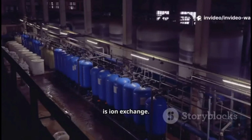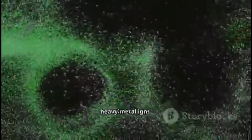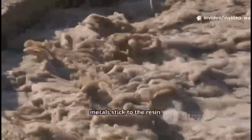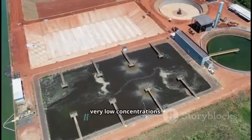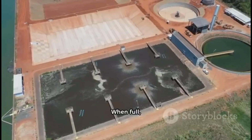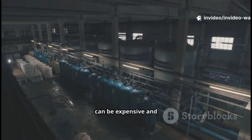Another technique is ion exchange. Imagine a sticky wall that only catches the red targets. Tiny resin beads are designed to grab heavy metal ions. Contaminated water passes through. Metals stick to the resin. The resin swaps a harmless ion for a toxic metal ion. It's incredibly effective even at very low concentrations. Cleaner water flows out the other side. When full, we regenerate the resin, wash off captured metals, and reuse it. Downsides: resin can be expensive and needs pre-filtration if water is dirty.